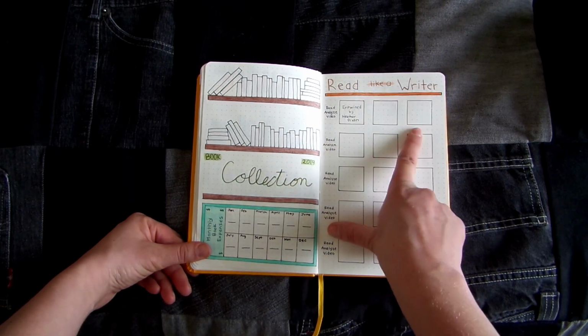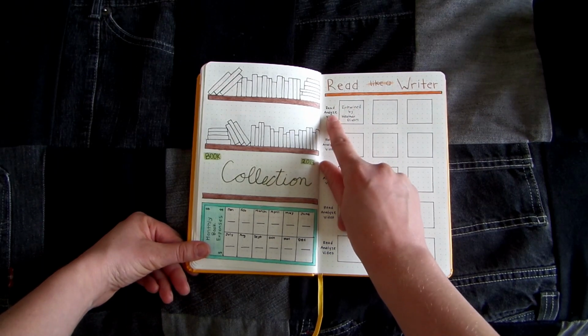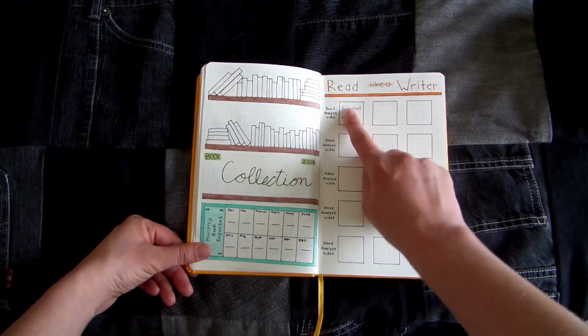I can write down the books that I want to analyze, and then as I read them, I can put a check mark, analyze them, I can put a check mark, and then make the video, I can make a check mark, and then once I upload it, I can color it in.